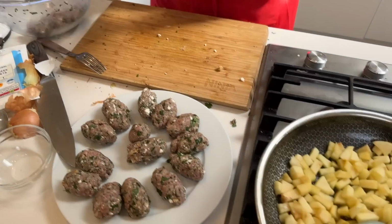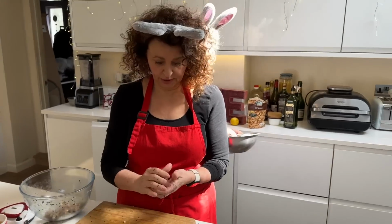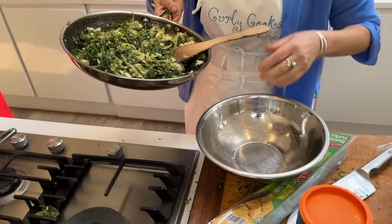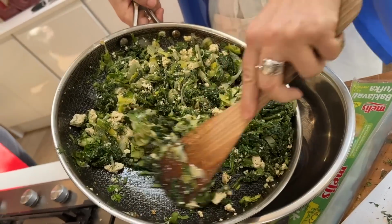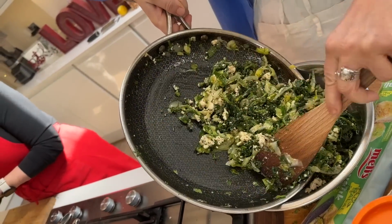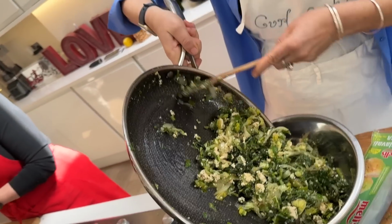How do your hex ones work? Are they good? They're great, I love them. Mark bought me these pans for Christmas. I love them. Yeah, they were pricey though, weren't they? Yeah, they are pricey. But I figured, as I spend so much time cooking, it's worth it.